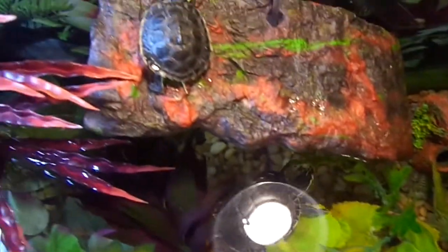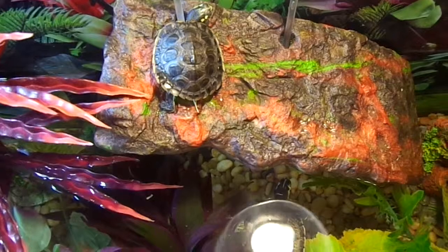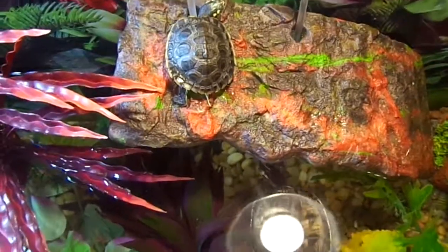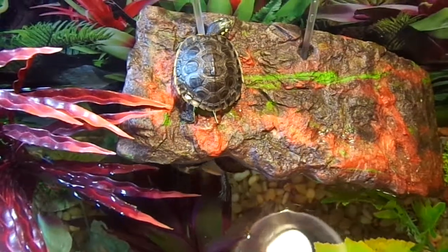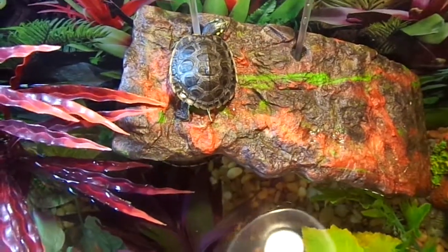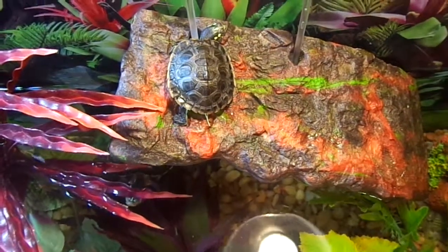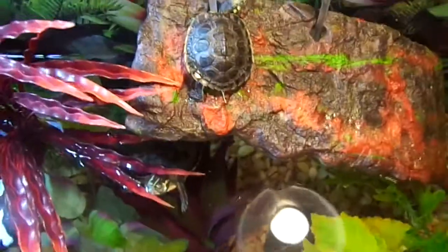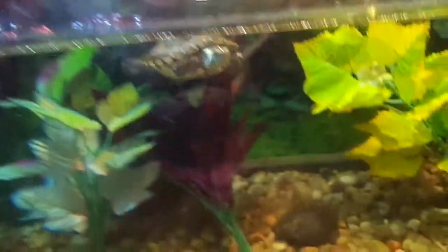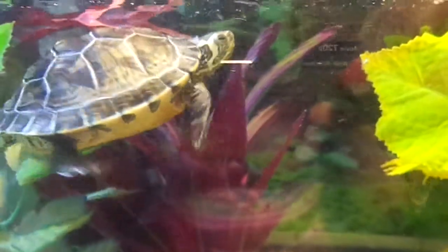And when the little one was eating, he would take a very long time just to eat one food. So I think maybe we used to buy the food really big, probably for like a month. I don't want to say adult turtles, but maybe like teenage turtles. But I purchased the small turtle food just for the little one, but he still isn't eating. Hi, Booger! He doesn't like the camera.